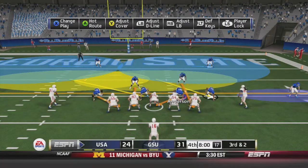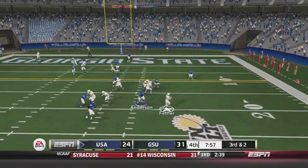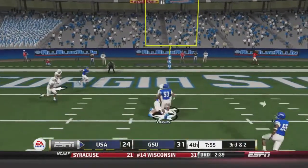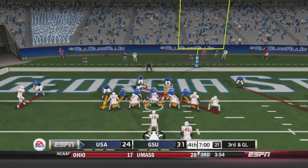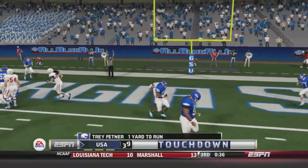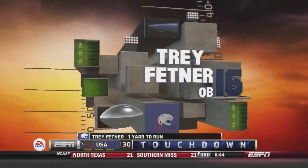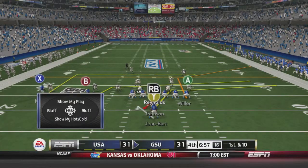The Jaguars have 3rd and 2 from the Panthers' 11-yard line to start the fourth quarter here. Down by a touchdown. Fettner looking to pass here. He's going to pass over the middle to Moses there, and he has the first down. 3rd down and goal now from the 1, and Fettner will keep this one himself and get into the end zone for the touchdown to tie this game up at 31 apiece here early in the fourth quarter.